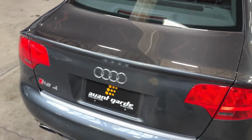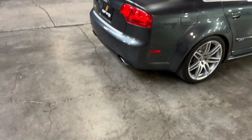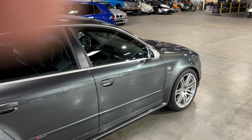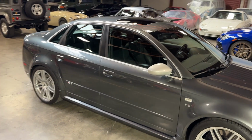All 3 master keys to this car. All the books, all the tools, everything you might need to enjoy this car for a very long time.